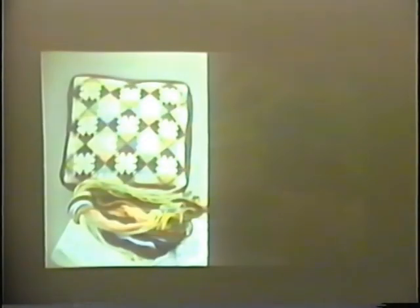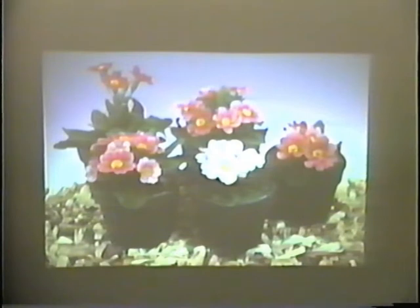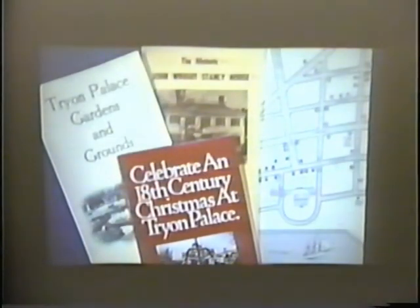Buy a kit and make this needlework pillow. The pattern is from this chair in the Stevenson house. You may want to buy a book about colonial life, or buy flowers grown in the Tryon Palace gardens. The museum shop and the reception center have free tour maps and brochures that tell you about the sights and special events in New Bern.